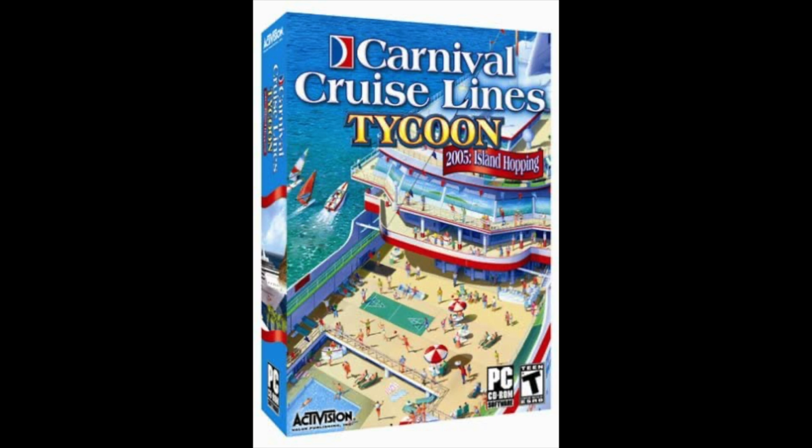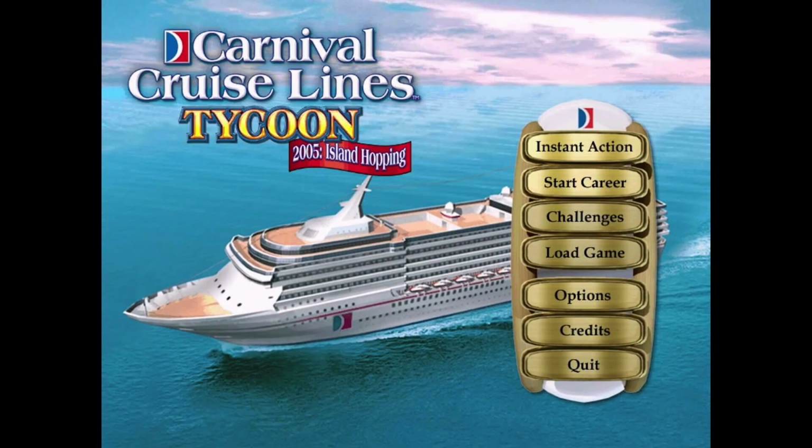Just a little bonus fact, did you know that Carnival actually had their own video game? In 2005, Carnival had their own PC game called Carnival Cruise Tycoon Island Hopping. I actually have a copy of this myself, and I played a ton of this as a kid and still have it on my old PC. I definitely wish I could get it for my Mac because I would definitely still be playing it.